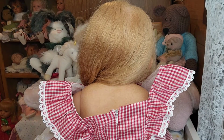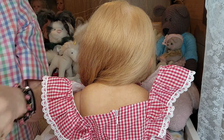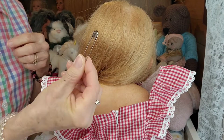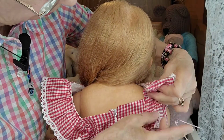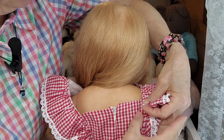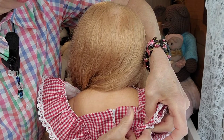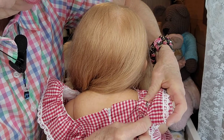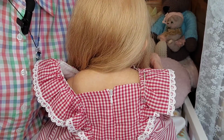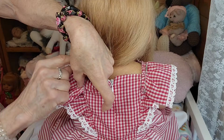I'm going to get a couple of pins. Oops, that's not the pin I wanted. This kind of pin, like a safety pin, and I'm going to pin it on the outside, because I don't want the metal part of the pin rubbing up against her vinyl very much. So we'll just pin it like that, and that's going to be perfect. Let me bring this down a little bit, and we'll do the other side. Sometimes it's just a simple fix, like get a safety pin and pin to fit.